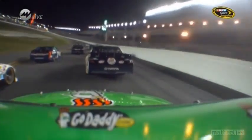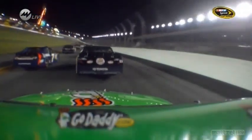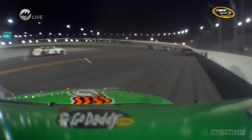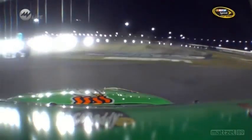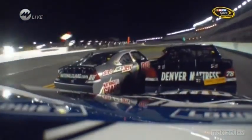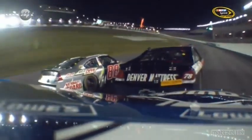We'll ride with Danica Patrick. He was just looking. Inside two wide. Oh, slow. Check up. Go low. And now with Jimmie Johnson. Inside only.